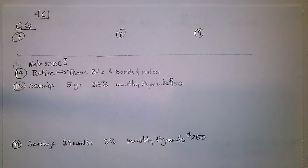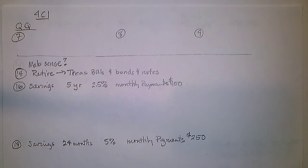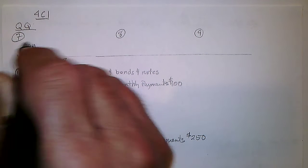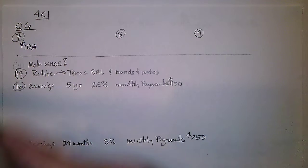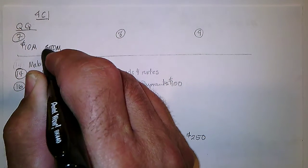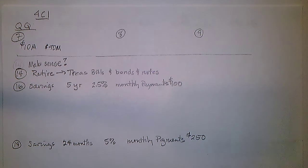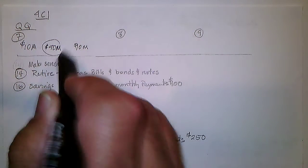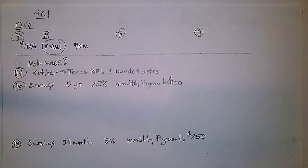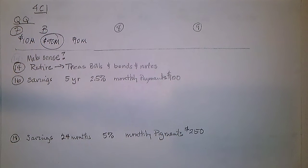All right, quick quiz on 4C, 7, 8, and 9. If a company has 1 million shares outstanding at $10 a share, that would be worth 10 million, just multiplying the two. Company B had 10 million shares at $9, that'd be 90 million. And the third was 100,000 shares at $100 each. That'd be 10 million again, multiplying it. So B is the one that would have the greatest market capitalization. So that means money in the market.